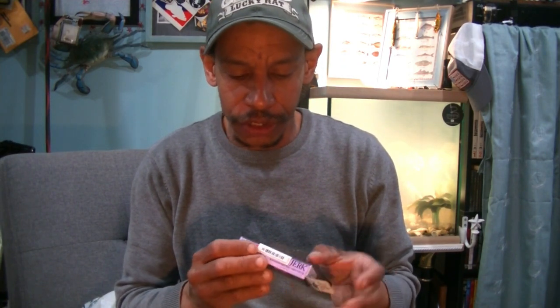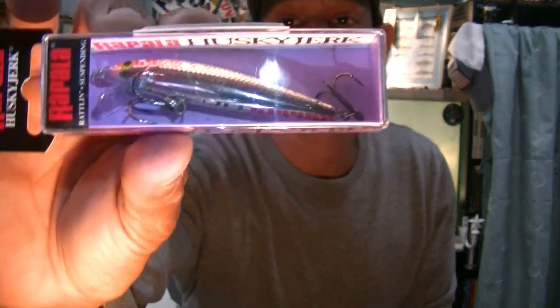Next up, another Husky Jerk. This one is in the HJ8. So this is a 4-6 and it's 8 centimeters or 3 1/8 length, quarter ounce. And again, this one is suspending as well. And this one goes for that straight shiner pattern, that minnow pattern, another great color. I love this in dingy water.